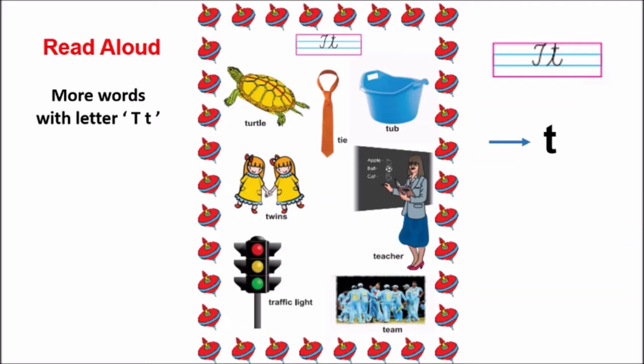Now children, let us look for small print T. Yes, this is print T in turtle. But this word turtle has one more T. Can you find it? Yes. Now let us go to the next picture. Twins, let us look for T in twins.